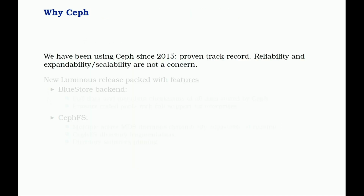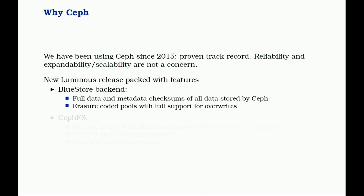So why did we pick Ceph? We've been using Ceph for a long time as the backend storage for our OpenStack deployment. We had no trouble realizing that it was reliable, expandable and scalable. On top of that, we saw the new Luminous release notes, and it was so packed with features that we liked. In particular, the erasure-coded pools that support overwrites. That means we could move away from a replication policy to an erasure coding policy, thus having less overhead in storage space.